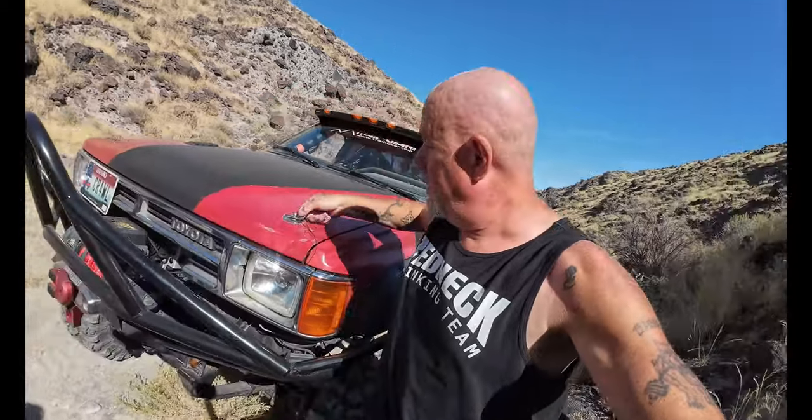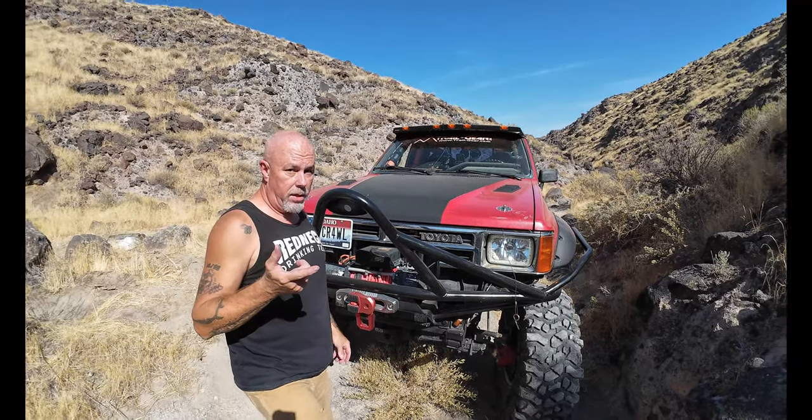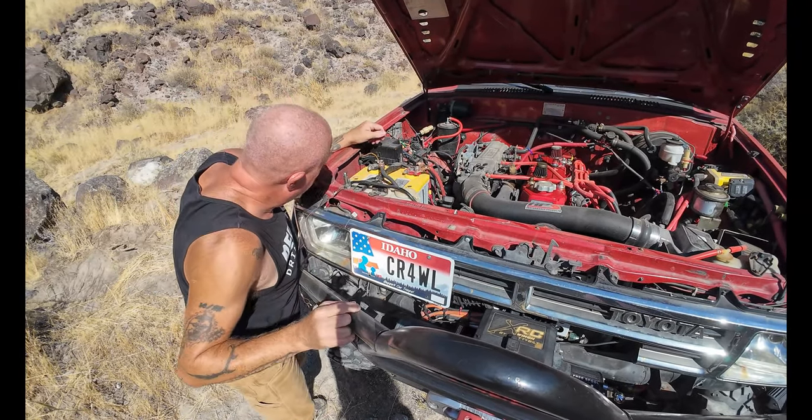What is wrong with you? Okay, so we ran into a little problem with the truck. Seriously, right now it's kind of inconvenient. We're way out here. I do have a jumper box, so tight, tight, tight.